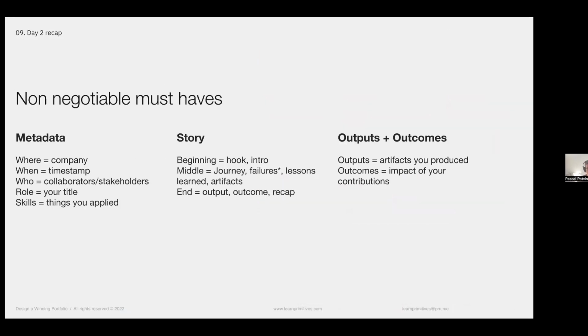Non-negotiable. And I highly recommend you screenshot this or write it down. These are things you need to have in your portfolio. Metadata: where, when, who, role, skills. That is a no-brainer. That's at the beginning, your book cover, etc. That has to be there.